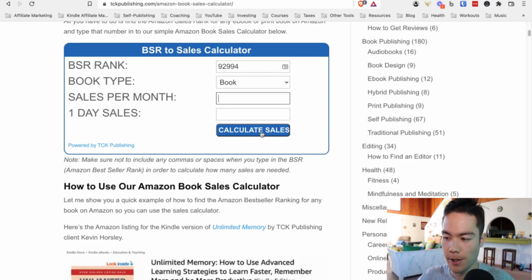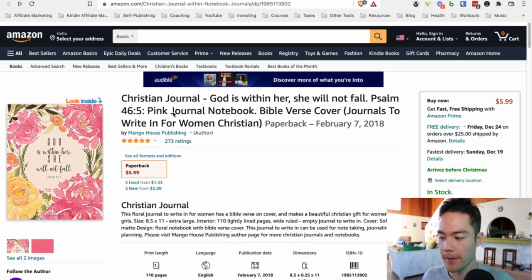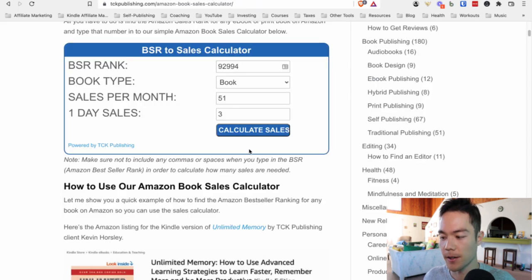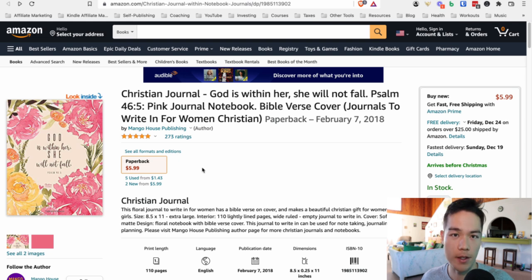So if we come over here to the TCK Publishing website where we can calculate the sales from the BSR that we got, we can see that it makes around 3 sales a day, right? And at $5.99, they're making maybe $1.50 to $2 per royalty. So that's around $5 to $6 a day that they're making just from this one book. So $5 a day, that's around $150 a month. And that's from one book, right?